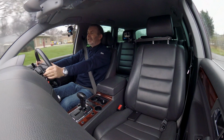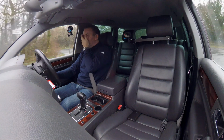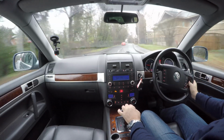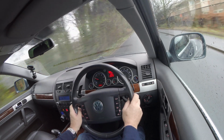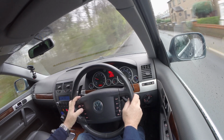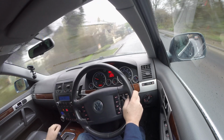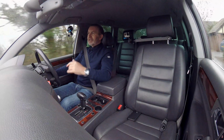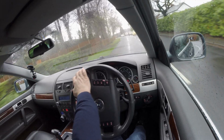There's a kick down. The engine sounds great. Actually I forgot to check the cruise control there, so we'll just switch it on now. Set. There you go, 30 miles an hour, so that's working okay. Yep, I can increase the speed with that button and decrease it like so. There's nothing quite like a big petrol engine, and it's a very commanding position on the road. You can see way above everybody else, and you do feel safe in it.